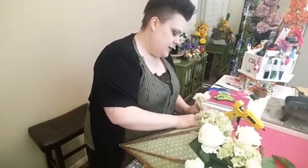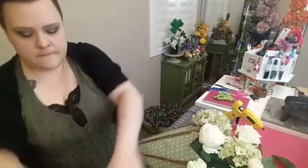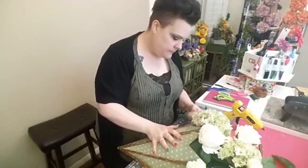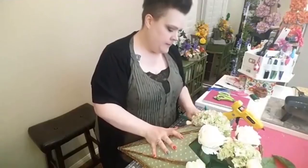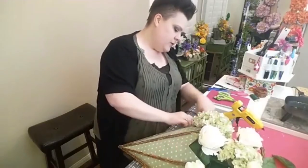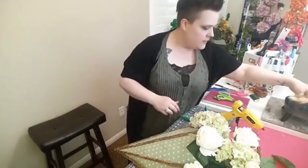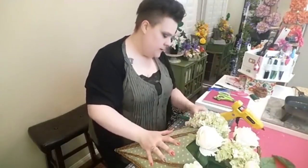So let me just kind of place these guys in here. I'm going to cut this one super short right here. Kind of use it right here. Because there's a decent amount over here of the styrofoam that's showing. So I'm going to show you after I glue it in. I want it to be covered up. And we're going to cover up the rest of that. So you got a little cute little guy coming down here.